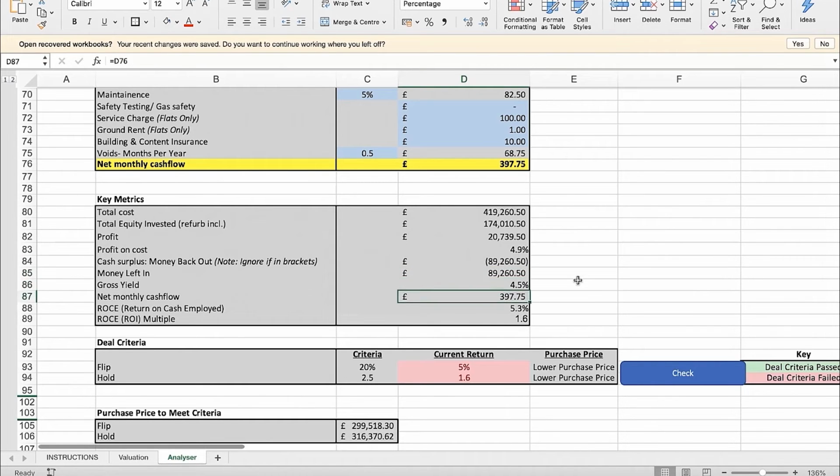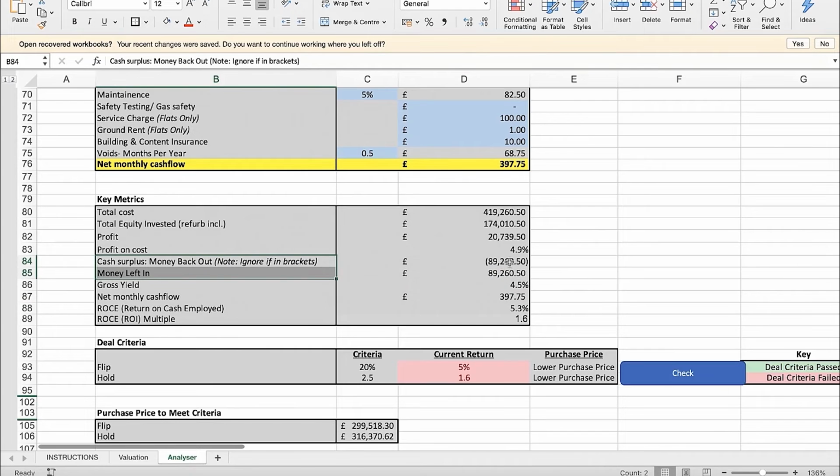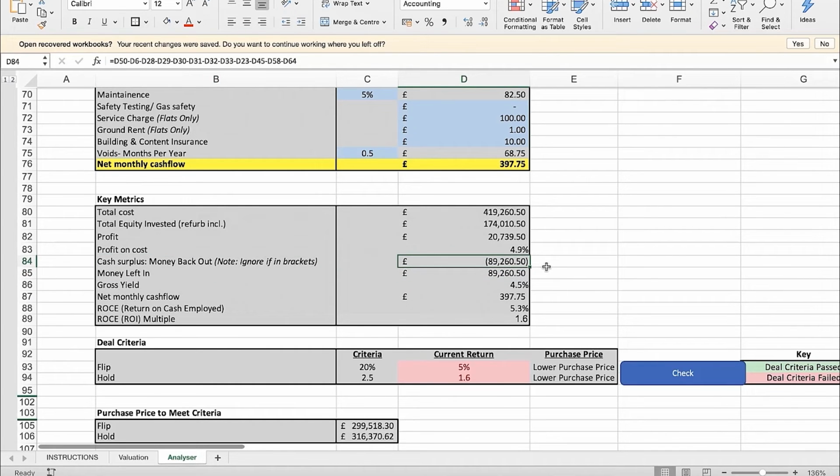And so these two numbers, the cash surplus and money left in, in this case are exactly the same, but because this is in brackets, that means there's money left in. If this was positive, let's just say hypothetically, if this said £20,000, the bank will give you £20,000 extra once you refinance. So in this case, your money left in would be zero. But because there is money left in, you can simply ignore this since it's in brackets and just look at the next one. That means £89,000 of yours is left in the deal.